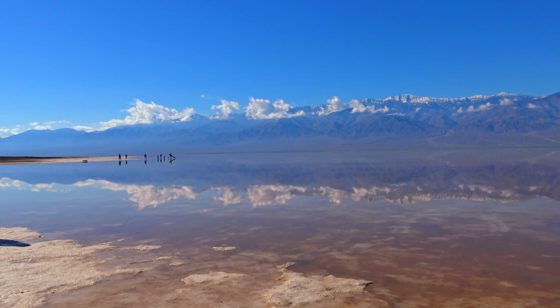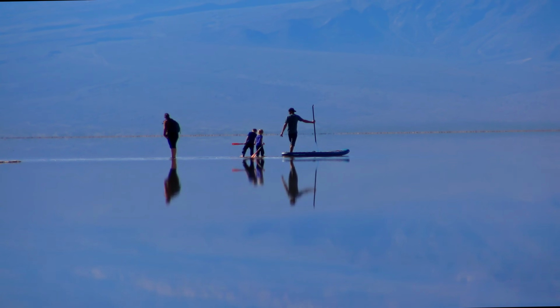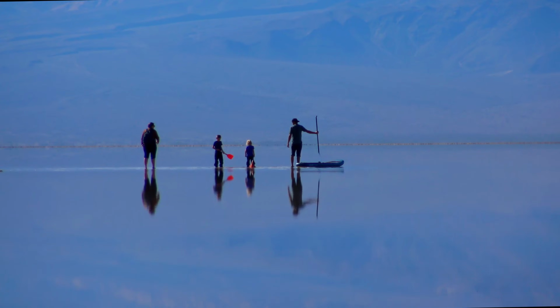This family had bought a paddle board. Just think of what wonderful memories they will have telling people that they paddle boarded in Badwater Basin, which is dry 99.9% of the time.